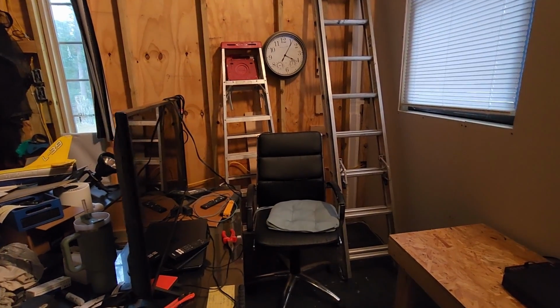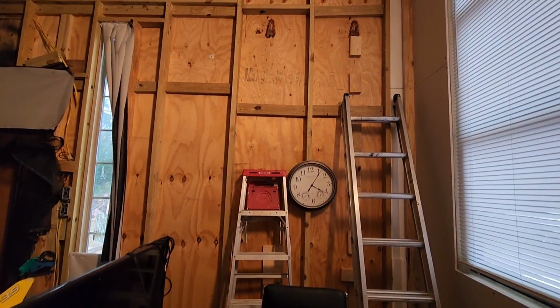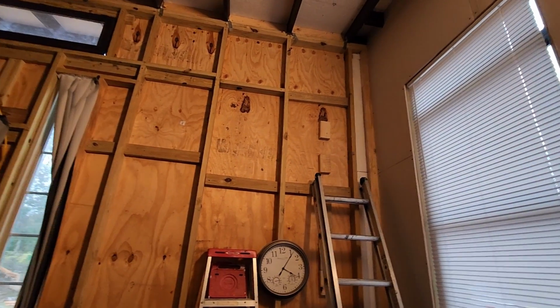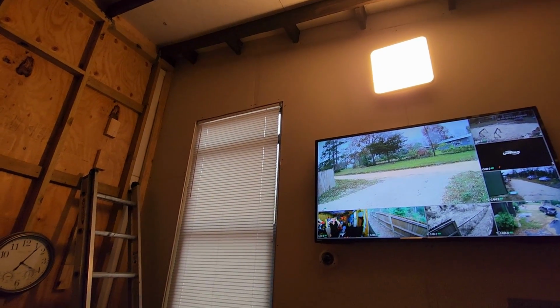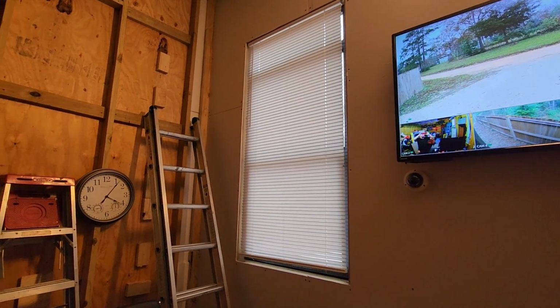Well, as you can see, I got the ladders up because I've been putting them to use today. That's a 12-foot ladder all the way up there, so it's kind of tough. I've been up and down those ladders 1,000 times building this building. Trust me, believe me.